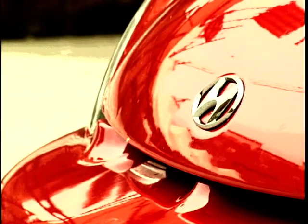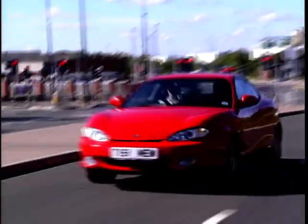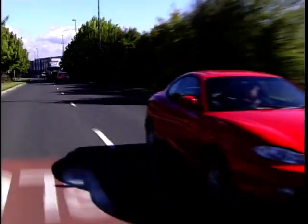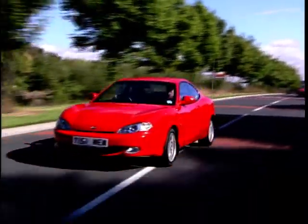So what do you think of it, performance-wise? Well, having driven the Mazda, that's got quite a bit to live up to, but it's certainly competent. Handling doesn't seem too bad. Acceleration is quite good. But I suppose still playing on the back of my mind is it's nowhere near as quick as the Mazda, but had I not driven that, then yeah, I think I'd be impressed with its performance. Yeah, it's not a bad car.